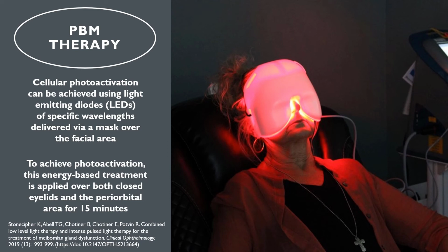So what we want to do is activate the cells. We want to make them do stuff. You want to get the ball rolling. So cellular activation can be achieved using light emitting diodes. The diodes have to be of a specific wavelength. That's the wavelength and the energy. That's the deal. So to achieve photoactivation, that's the term where you get the ball rolling.